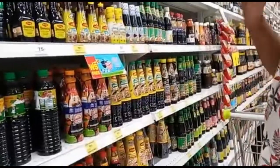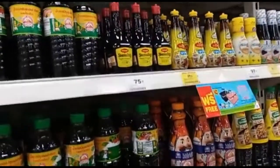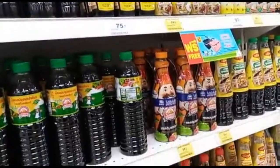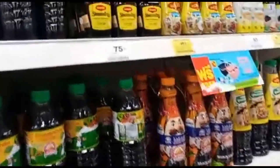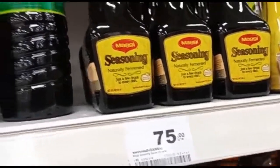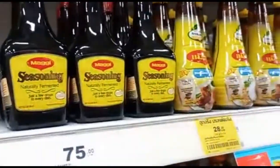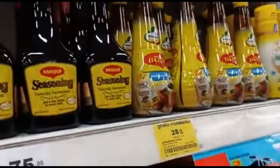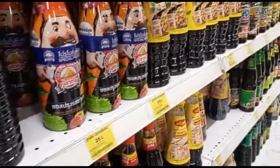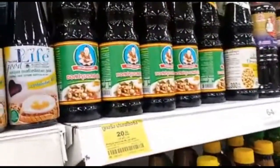Interesting. Okay, guys. So here we are in the sauces section. Interesting fact. They don't have Worcester sauce in Thailand. So what they use as Worcester sauce is the soybean sauce, because they put soybean sauce in everything that they cook or boil. Here you've got the different brands of soybean sauce, and the prices range from 28 baht up to 75 baht for a bottle. We haven't bought any soybean sauce yet, because we don't really know how to use it. So yeah.